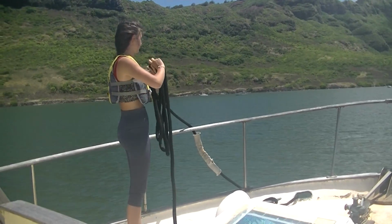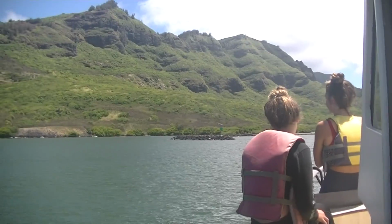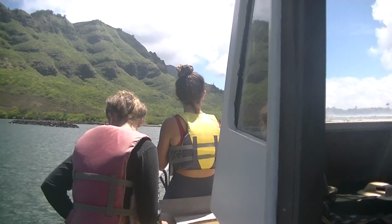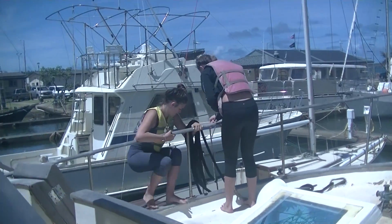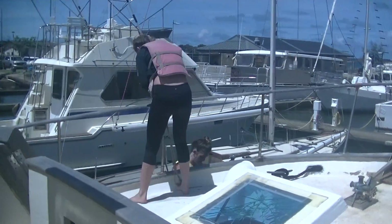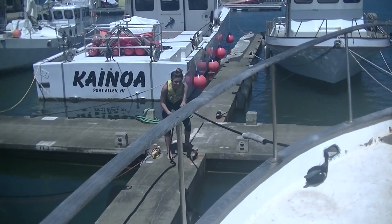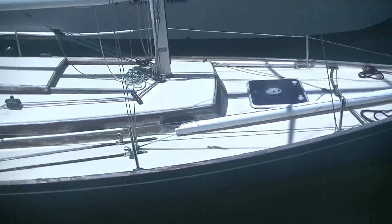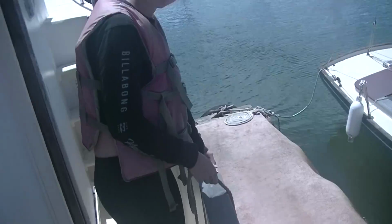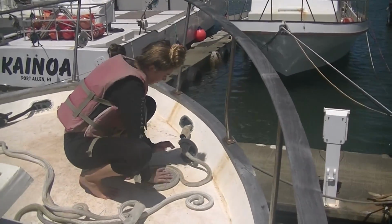Then we were back at our home port of Nawiliwili Harbor. Docking a boat as big as Decisive requires a lot of teamwork. Everyone has a job to do. Everyone does their part to get Decisive secured and ready for her next adventure.